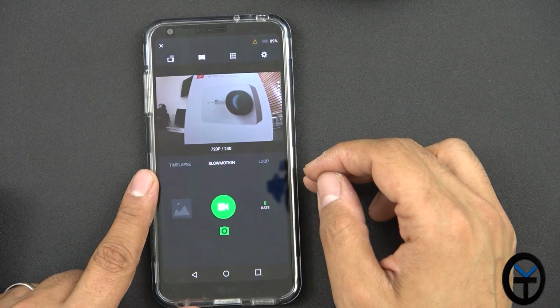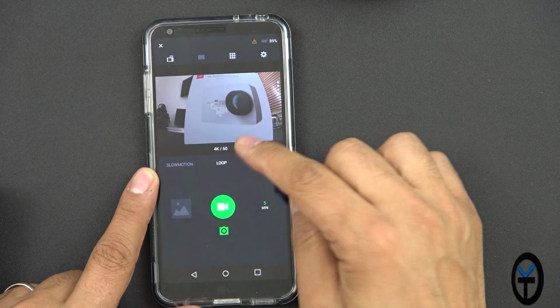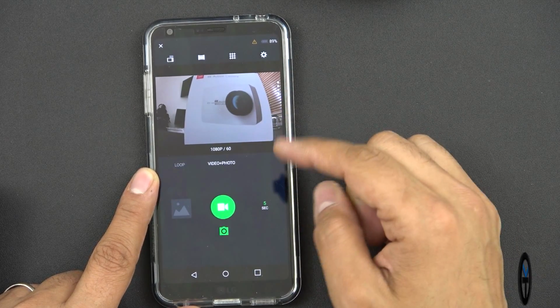Now that we have the application set up, it's pretty simple. We have the option of going between video. You can change the different settings, the loop, you have slow motion, time lapse, and you can set the different options right here. Video and photo to be able to take a picture and video at the same time.